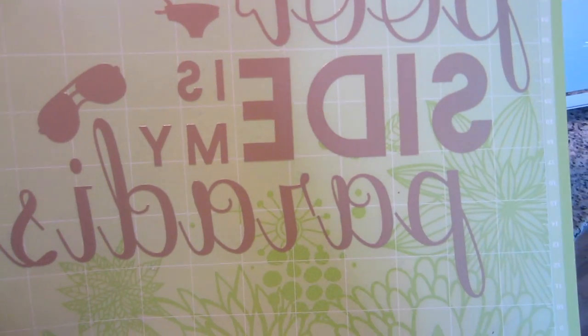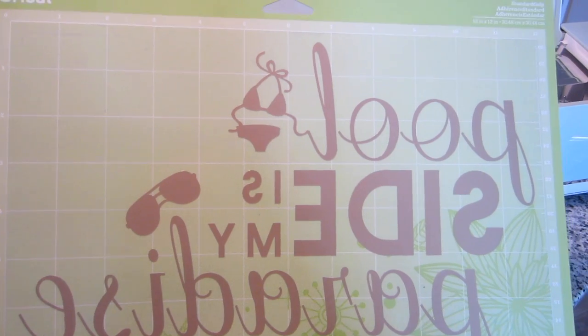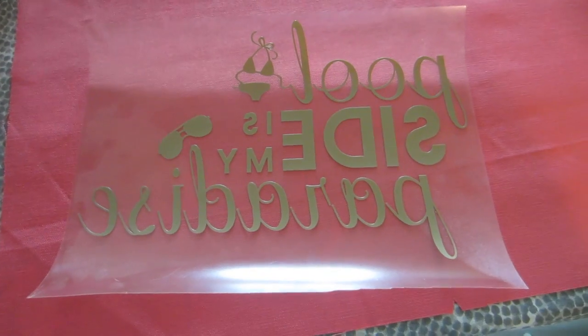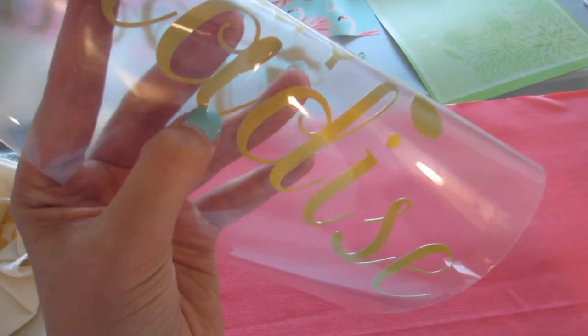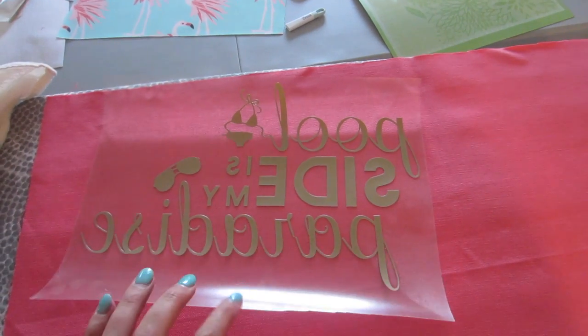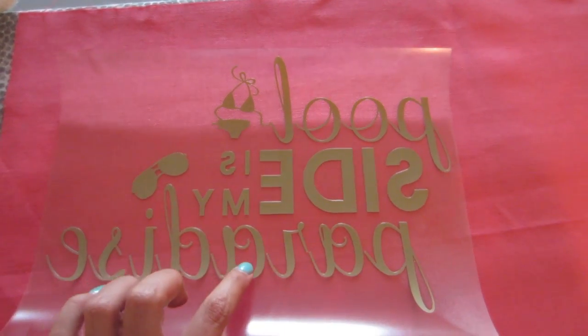Weeding is a lot of fun. I think it's very therapeutic. The more intricate, the better, in my opinion. Go crazy. So at this point, you basically have an iron-on decal, where one side is shiny and nothing's on it, and then the other side is sticky, and where the vinyl is placed on it.